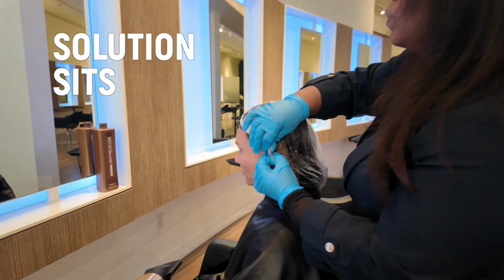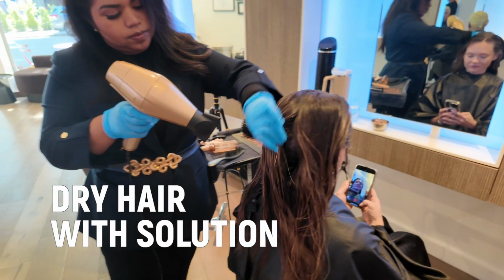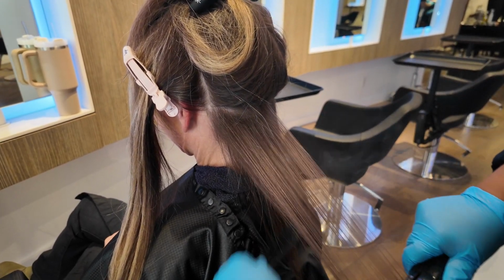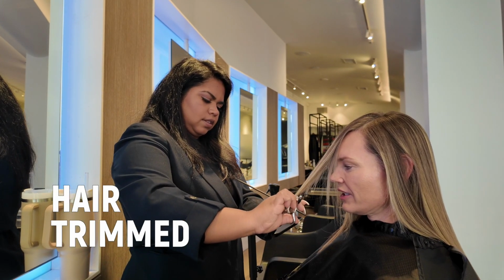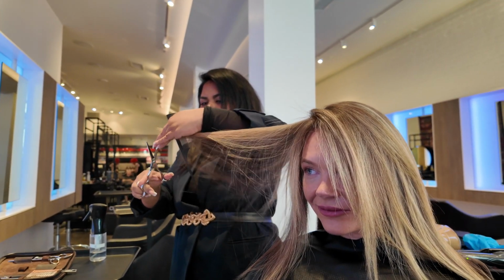Then it was wrapped in plastic and heated up. Following the strand marination, she dried my hair. Now it was time to flat iron small sections of hair to set it straight, creating less frizz. You can see that my hair is weighed down and flat. This is when she trimmed the ends of my hair. You might think this treatment is complete, but we are returning to the wash basin for another rinse.